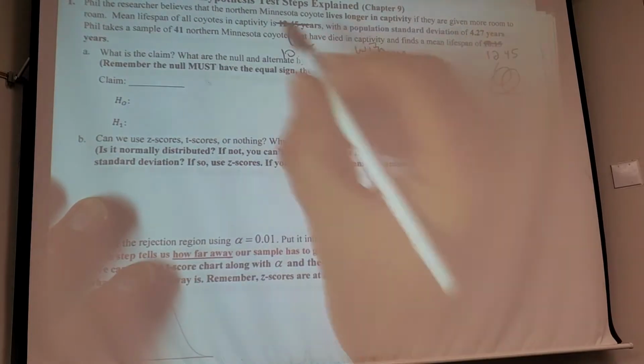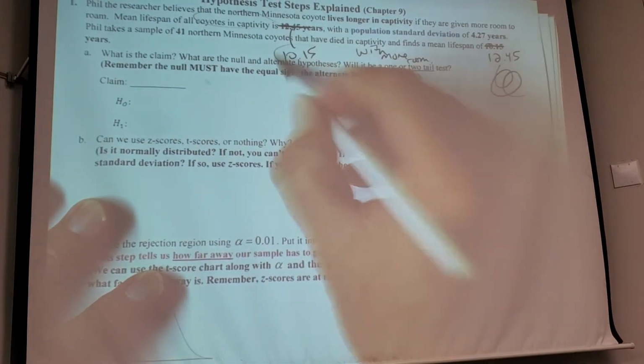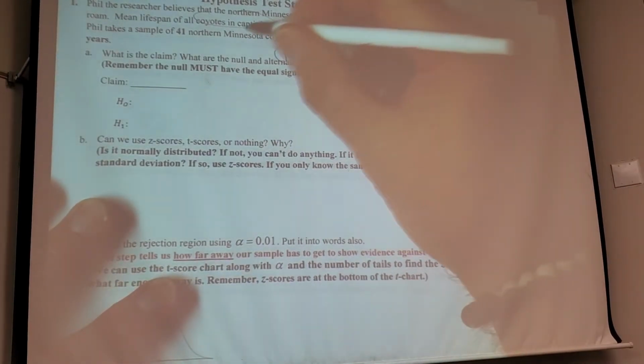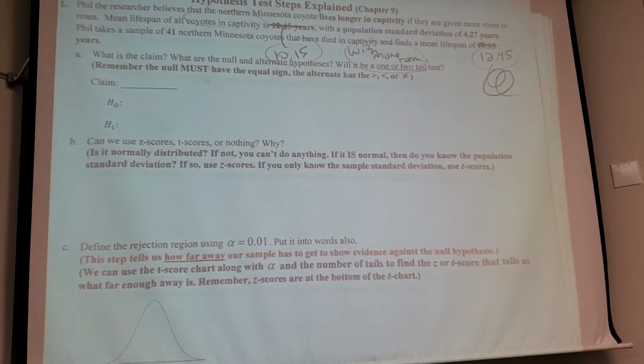So the basic idea is pretty straightforward, hopefully. Mean lifespan of all coyotes in captivity is 10.15 years. If they are given more room, we take a sample of those and we see 12.45. So on the surface, his claim makes sense. The sample has got a larger lifespan, a longer lifespan.